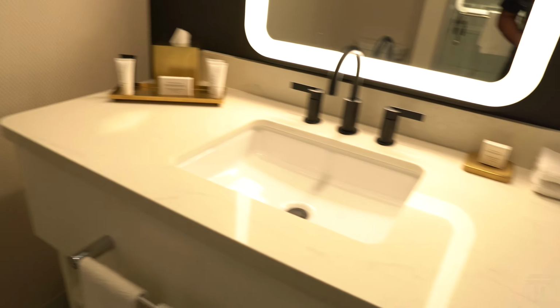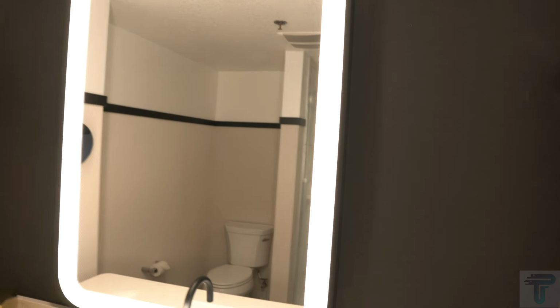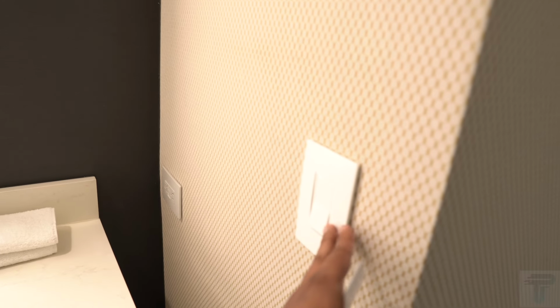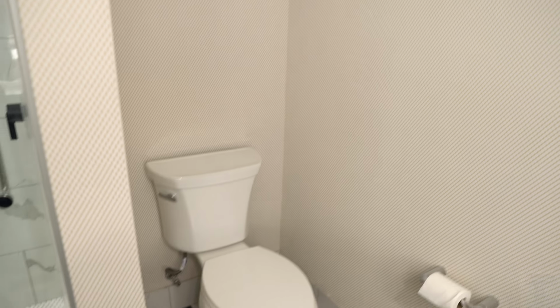Got your clean sink here with the countertops. You have your vanity, or you have your mirror here with the vanity light, which you can control from this switch here. And then of course you have the other vanity mirrors, so if you want to glamify yourself, you can. On this side you have your toilet, and this is the walk-in shower.